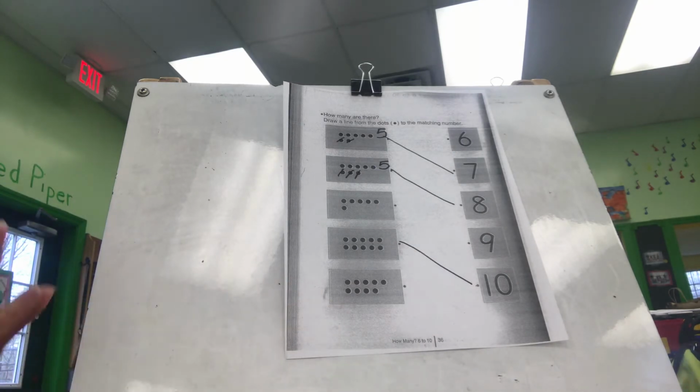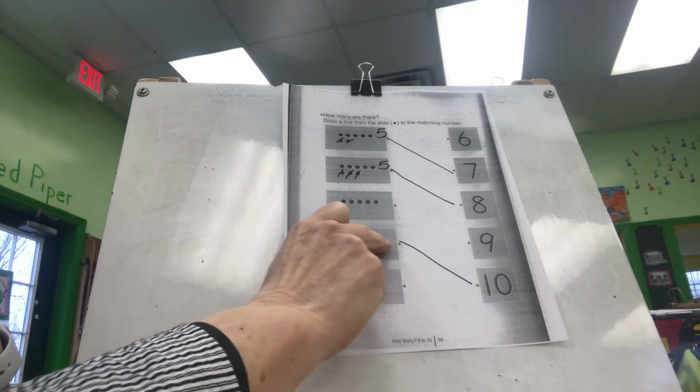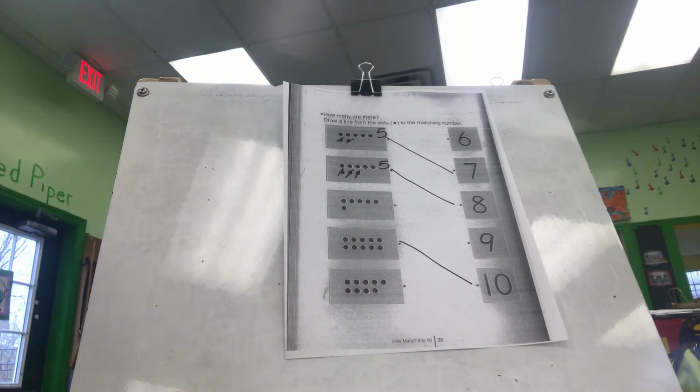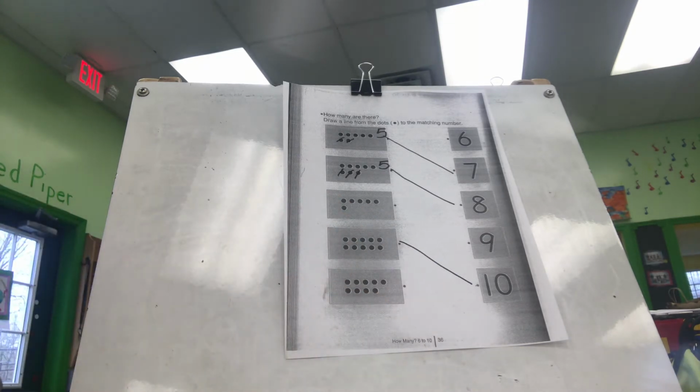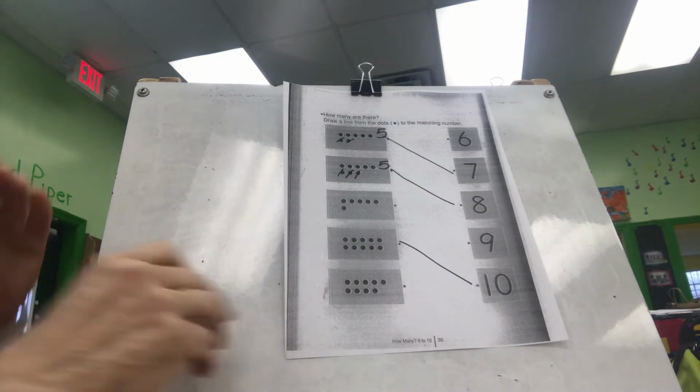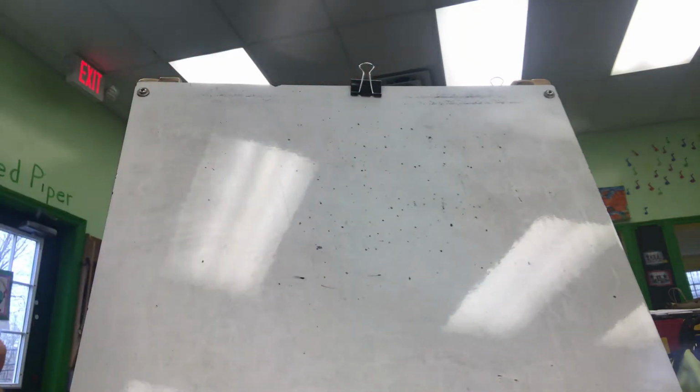So take your time. If you need to count the 5, that's fine. But remember, when there is a grouping of 5, then we just need to count the first box is always 5, so continue with the second line and see how high you'll go. Put me on pause and come back when you're done.